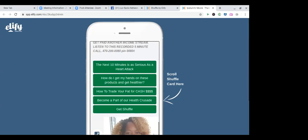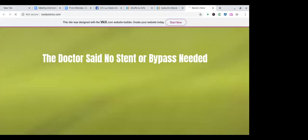And then there's a place, you see these tabs right here, for you to create tabs that you want people to take a look at. So in this one, I wanted them to look at Randy's story. So I just titled it, The Next 10 Minutes Is a Series of a Heart Attack. And I put www.randystory.com. So when people click on that, you see how it leads to Randy's story. You guys see that?